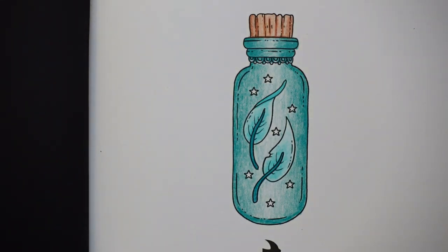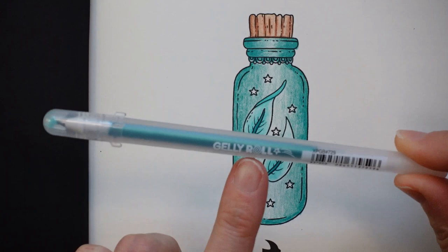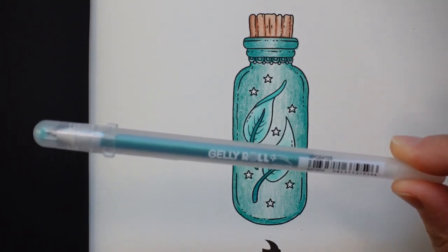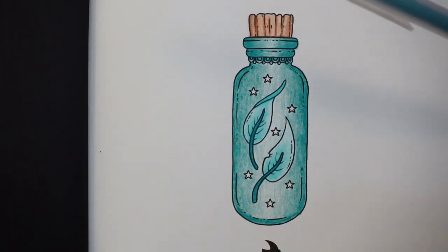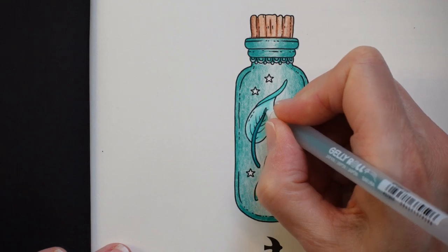We have got a turquoisey green, which I'm going to grab, and a silver. The turquoisey green is number 729. They don't have names. No, they don't have names. Okay, so I'm going to use that one, and I am going to use it on the leaves. Just thinking first. I'm going to go around the edge of the stem.